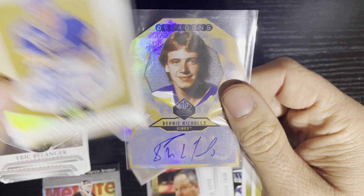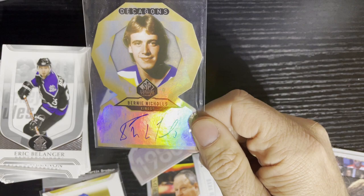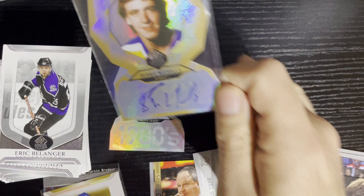I don't think I have Bernie. I have to look through my autograph stash there, but very nice autograph. He has an awesome signature. There's good old Bernie Nichols on a Decagon card. So we'll take that. There's our second Decagon card from the 80s. That's what they look like. Let me know your thoughts.